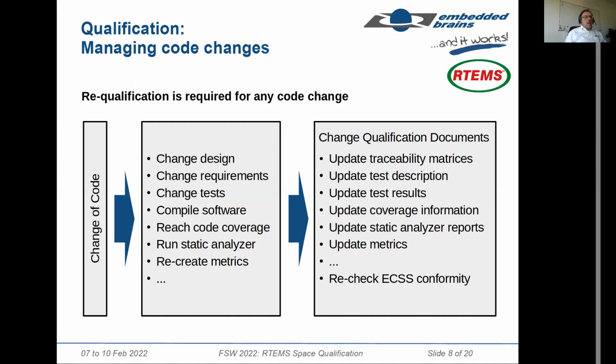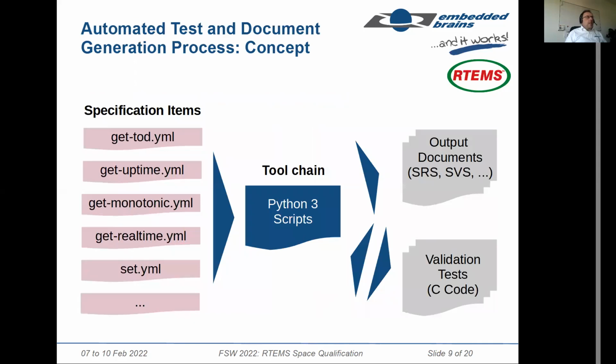After that is done, we have to change all or most qualification documents: the traceability matrices, the test description, test results, coverage information, the analyzer reports, etc. And finally, that has to be processed to recheck the ECSS standard conformity. So that's a quite huge process that has to be processed for any change of code. This works only if we do that quite automatically. And this is the concept we've worked out for that.